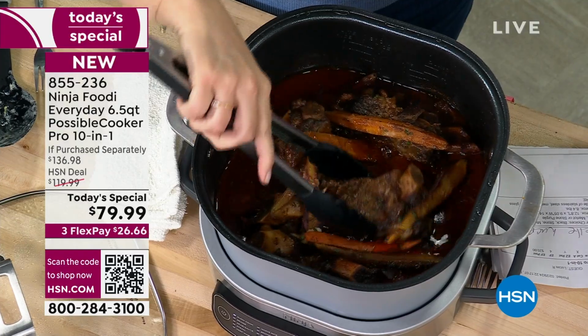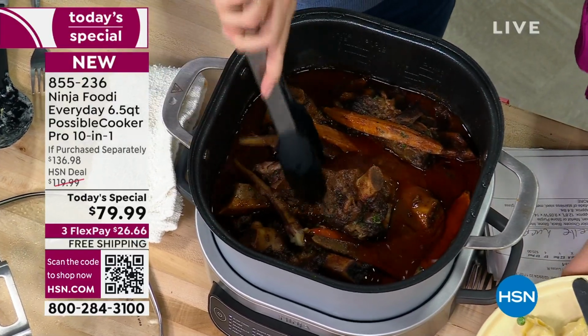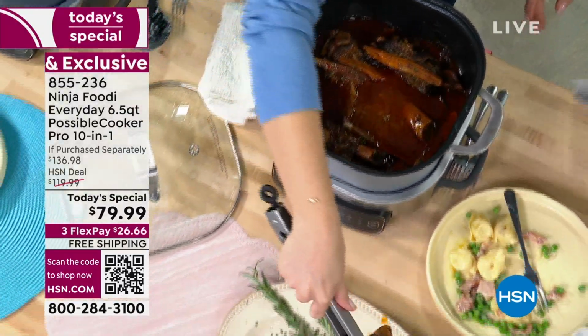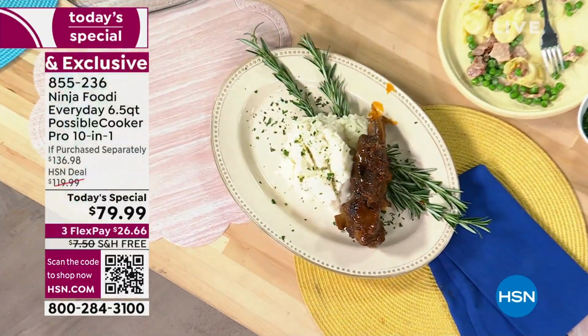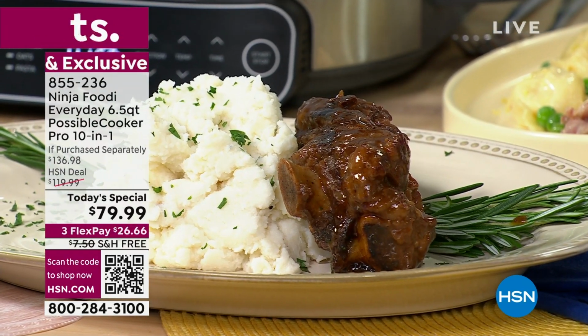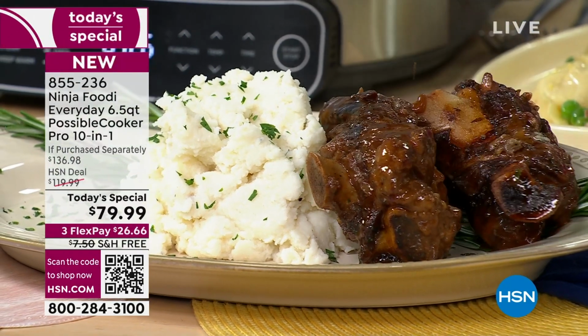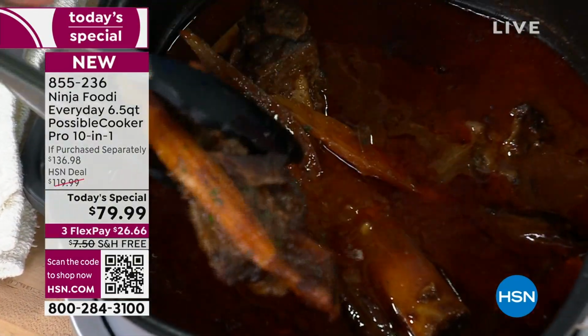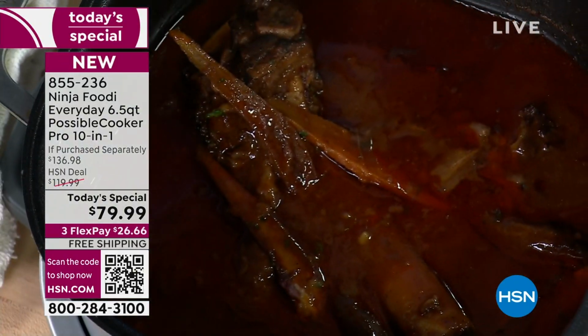Thank you so much. So over here we've got some short ribs, and these are so tender and fall off the bone that I'm hoping I can get the whole thing over to my plate of mashed potatoes here. But again, you're going to have perfectly done meats. They're going to be really tender, really delicious. And the way we did this again is we seared and sauteed first. We added our onions, and then we added our sauce and our carrots, and we slow cooked it to get it nice and wonderful and tender.